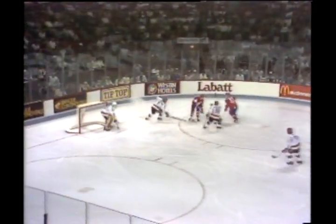There's Gretzky now breaking in. Gretzky cutting to the side of the net. Gretzky had it stripped away from him. Back out in the slot. Scores! Gretzky with a hat trick. That's quick. Gretzky.